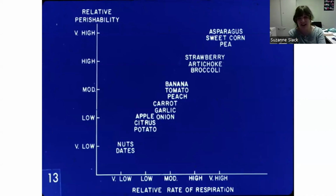This is a very old slide. This is literally a picture of a slide from a slide, but it's still good. On this axis, we have the relative rate of perishability from very low, low, moderate, high to very high, and the relative rate of respiration from low to very high. We can see, probably no one's surprised, asparagus, thinking about it's basically a stem. We just cut it off from its rooting system. Sweet corn and peas have a very high rate of respiration and a very high rate of perishability.